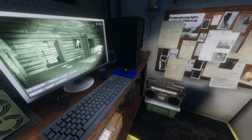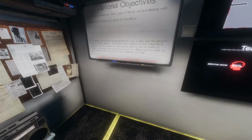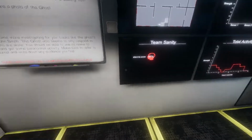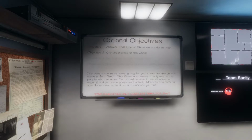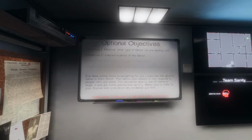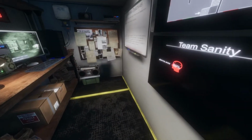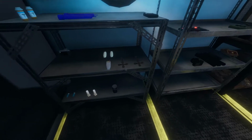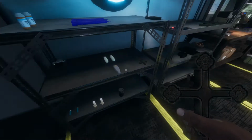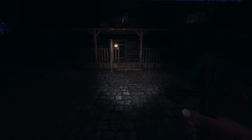Okay. Well. The other possibility is a wraith, and like I said, most of the time we get wraiths. We'll have to go and look for all those fingerprints again. Our sanity is 65, or 60-something-ish. 68, maybe. What do I want to bring? All we need is a photo. Let's bring some crucifixes. I don't really want to get haunted. I'd rather get a ghost event.